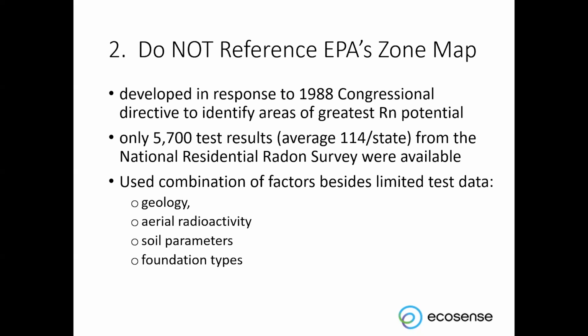Just to fill you in on that EPA zone map, it was really created based on the 1988 Indoor Radon Act that Congress passed, that included a mandate for EPA to put together a map to help prioritize where to begin their efforts to promote radon testing as an important issue, and the health risk associated with radon. And at the time, they only had about 5,700 radon tests performed across the entire United States. So if you spread that across 50 states, they didn't have many tests per state to make any real strong decisions on how great the risk of finding radon was based on radon tests alone.